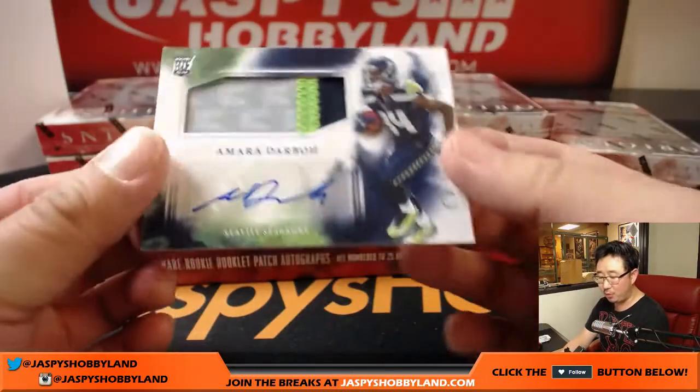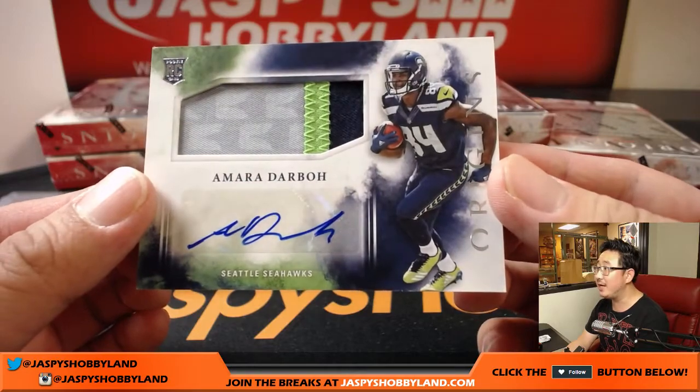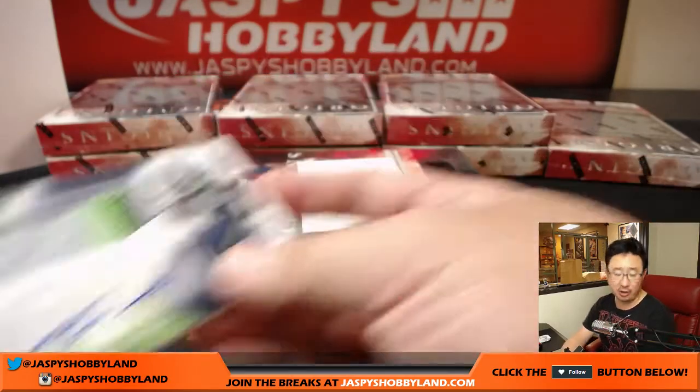And Amara Darboh for the Seahawks. Seahawks were a late pickup. That's Dave Marin, three color patch, and autograph Amara Darboh.